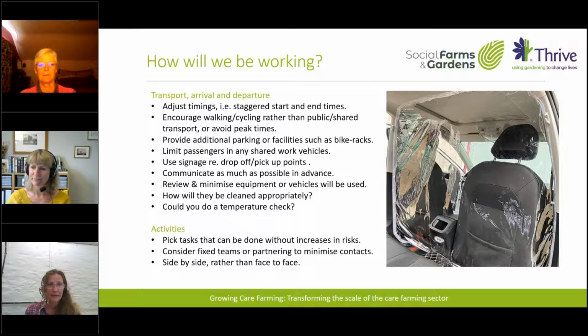So going back to transport, arrival and departure, thinking about signage so people are aware where they should be going, where they shouldn't be going, directing them to the right place. We've also decided to be doing temperature checks ourselves. So we have non-contact thermometers. So you can literally just aim them at somebody, take their temperature, and make sure that we know there isn't too much of a risk there as far as we're aware. As you've said, Noelle, some people aren't always aware of when they're not feeling well themselves or how to communicate that. So that's why we personally have decided to take that on.